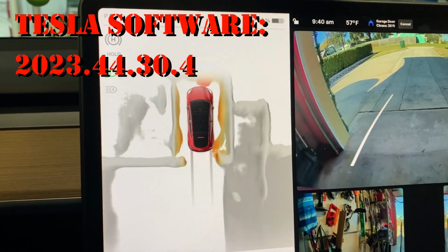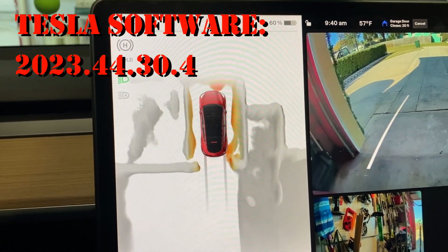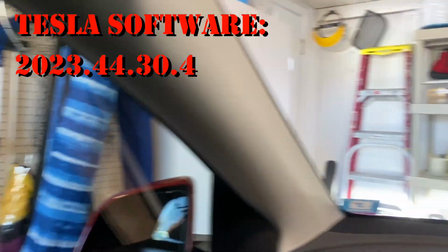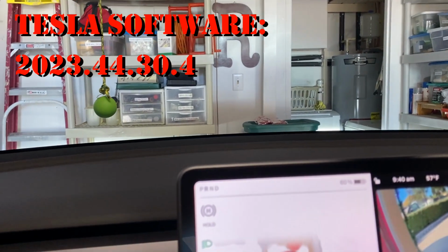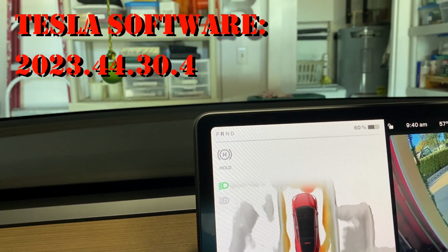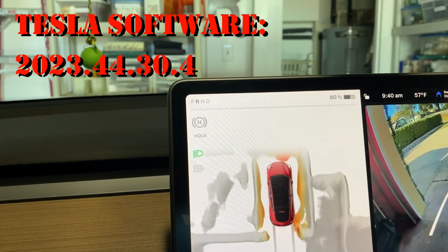First time ever with the new high fidelity park assist enabled here in my single car garage. So this is the first time I started, so I can't possibly know what's right in front of me right now. I'll be curious next time I pull in how accurate it is.